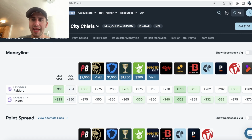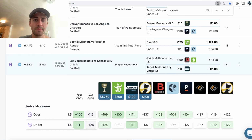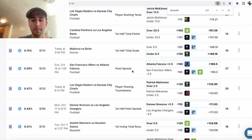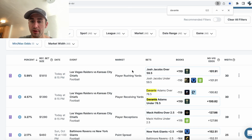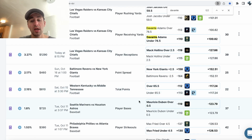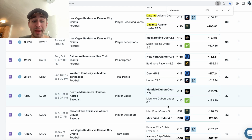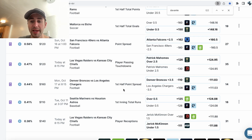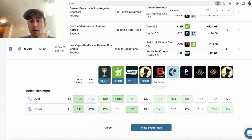So the first play I ended up going with is right here. It's a positive EV play, and the profit margin's slightly lower. But hey, looking for a play for tonight, you can see there's a couple, Mac Collins over 2.5 receptions on PrizePicks, Dubon to get on base. So we have a baseball play for tomorrow. There are already some baseball plays for the MLB playoffs tomorrow. But on Thrive Fantasy, they offer the best payouts. So we're seeing the best price.